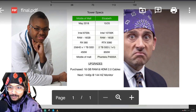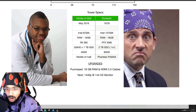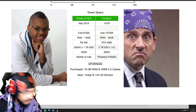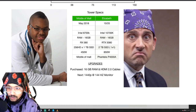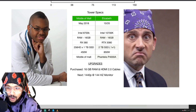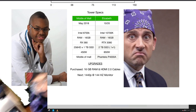After Amazon Prime Day, I bought an additional 16. So once I install it with the new monitor that we're waiting for, we'll be at 32 gig RAM, 3200. The Zotac 3080. Right now we have 1 terabyte each SSD. We went with the 850-watt power source, and we have the Phanteks P4000 case. Why not?